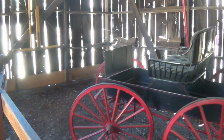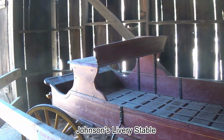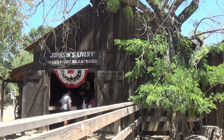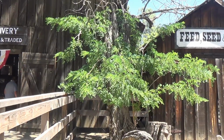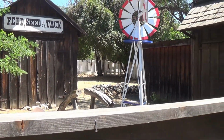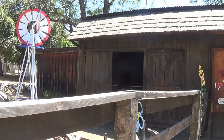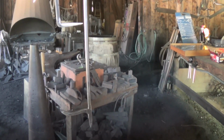Johnson's Livery Stable, established in 1989, is the only building on Main Street that is neither original nor a reproduction of an original. It was used for the pilot for the Young Riders TV series. After the filming was completed, the film company avoided taking the time or expense to remove the structure by donating it to the state park.